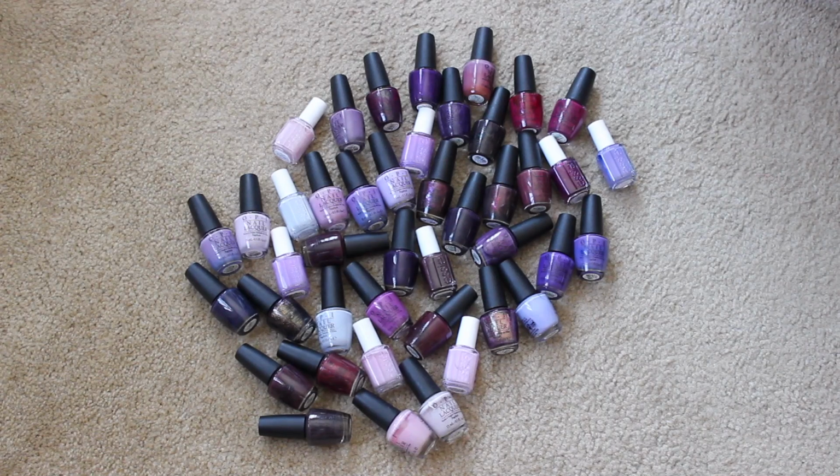Okay guys, today we are tackling my purple nail polishes, and I thought I had a pink polish problem. Turns out, well, I already knew this. I love purple nail polish. I have light purples, medium toned purples, dark purples, deep purples, red purples. I got it all. So today I am going to try to declutter them.